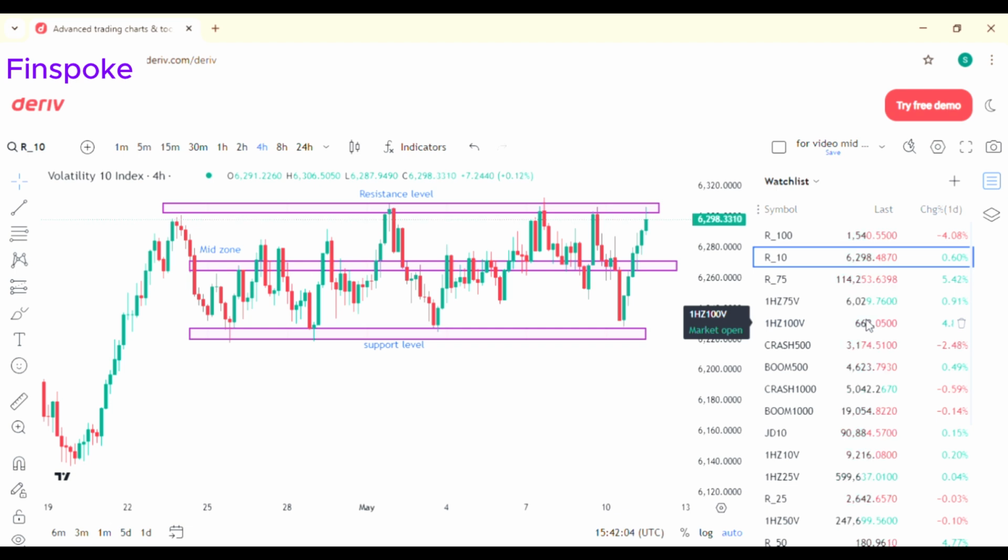If you are conversant with the market, you will understand that the market trends for only 30% of the time and ranges about 70% of the time. Once it's done ranging or consolidating, the next thing is that it will break and move either to the upside or to the downside. What this means is, if the market is not trending, it is going sideways, just like this thing that I drew here.